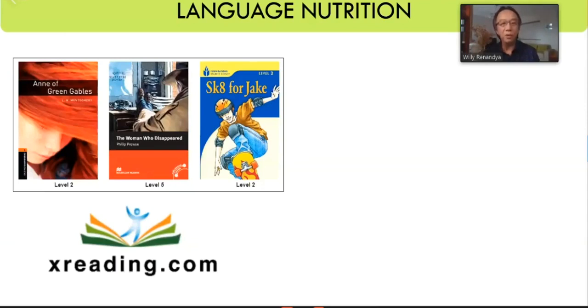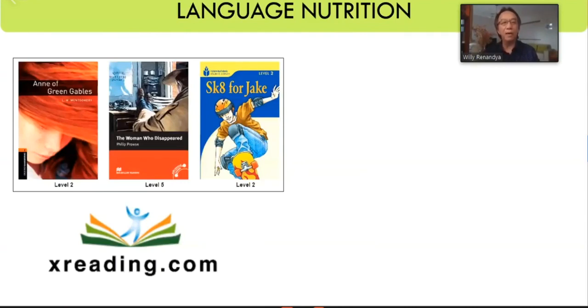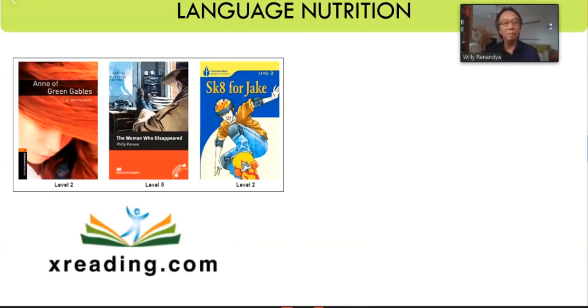Language learning requires that the students receive a lot of language nutrition. The kind of rich and authentic language that shows the students how the language is used in a variety of situations for a variety of purposes. So reading will be one great source of language nutrition.